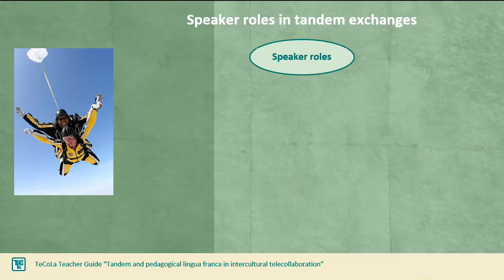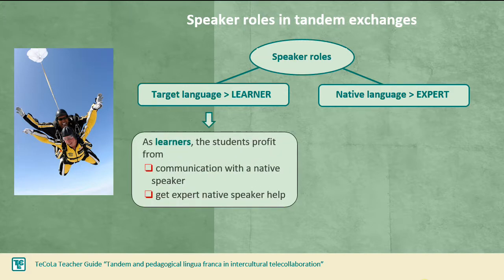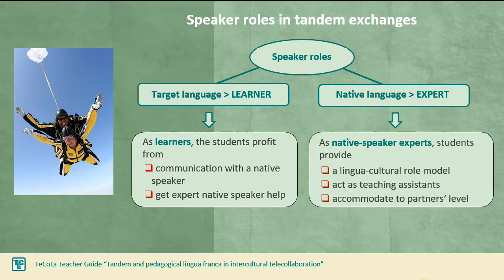The speaker roles in tandem exchanges deserve closer attention. There are two clearly distinct roles each student performs. While they are learners of their non-native target language, they act as lingua cultural experts in their native language. In their learner role, students profit from being able to communicate with native speakers, whom they can also ask for lingua cultural support. In their native speaker expert role, students provide a lingua cultural role model and act as a kind of teaching assistant. As communication partners, it is also essential that they accommodate their native speaker performance to the proficiency level of their non-native exchange partners.